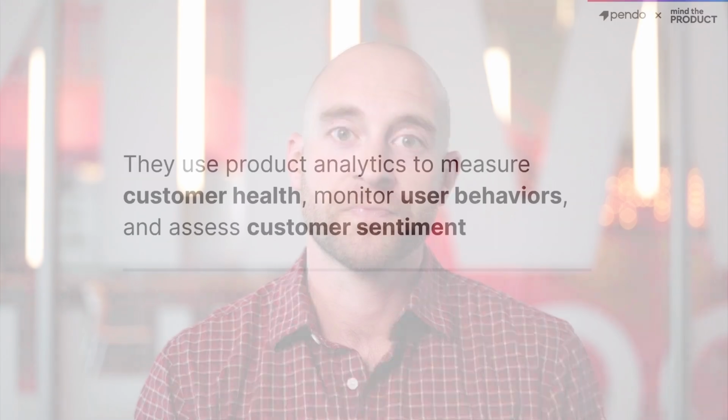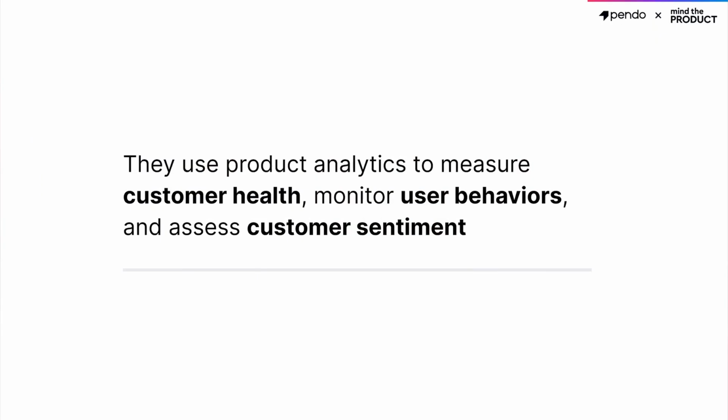CS represents the eyes, ears, and heart of a product-led organization, with the goal of helping customers find their way to value. A product-led CS strategy requires organizational leaders and customer success managers, or CSMs, to bring a data-driven approach to this mission. They use product analytics to measure customer health, monitor user behaviors, and assess customer sentiment. Then they act on those insights with in-app messaging and guidance as needed.